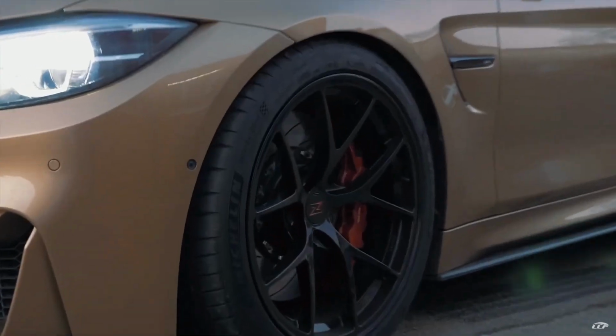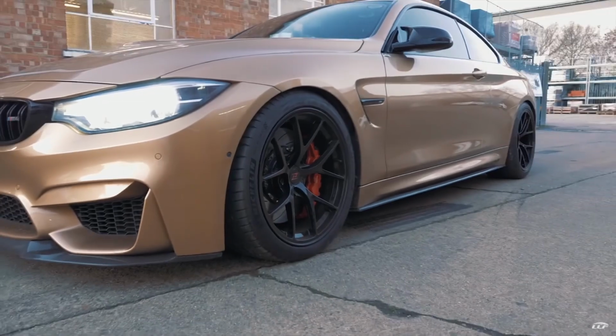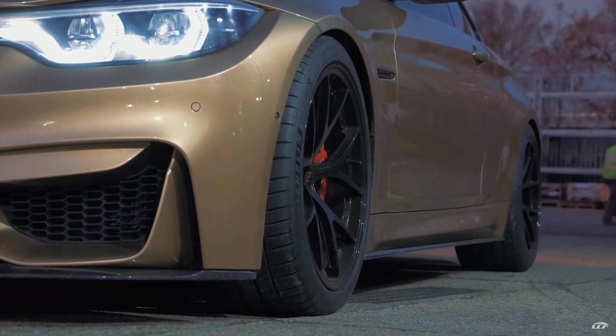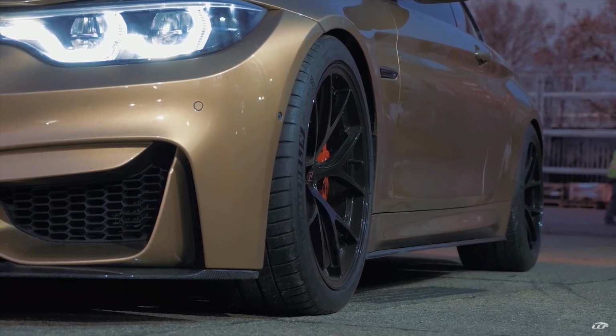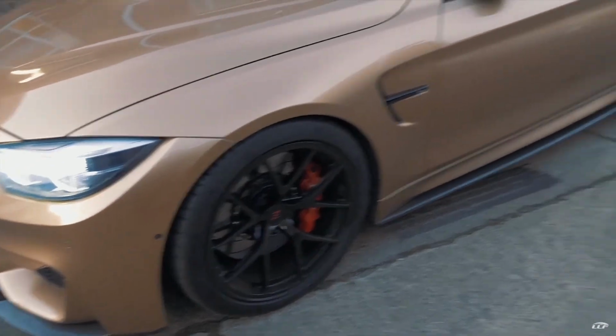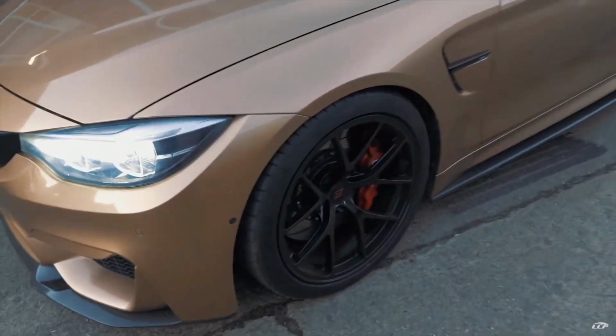I'm not sure if video is doing these wheels justice, but I can tell you they look amazing. 19-inch NVF 02s. I think in bronze or silver it brings the features out a little bit more. Black obviously hides a lot of the aesthetics, but look at that 19-inch wheel and it still fills up the gap.